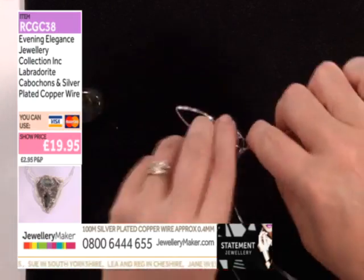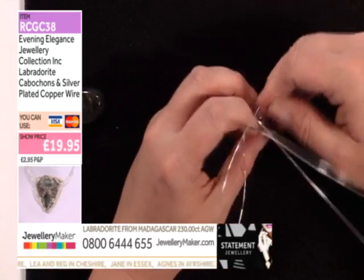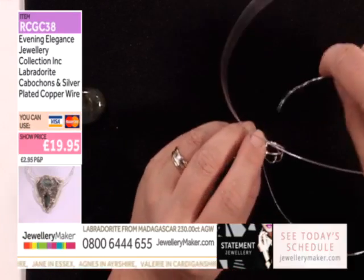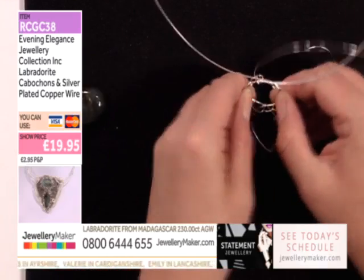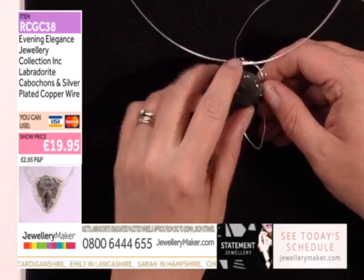Going around. Right. So once I've gone all the way around, what I'm going to do is, I will give you 2 seconds. Okay. Right, so I've done my first row, and I'm going to flatten them out. That's like a little flower. Place my stone in.